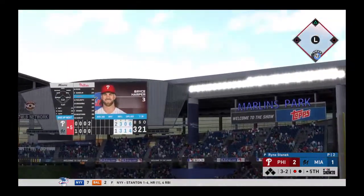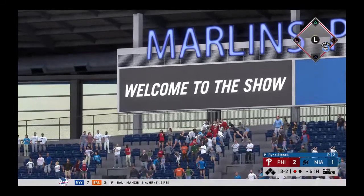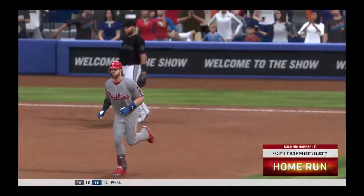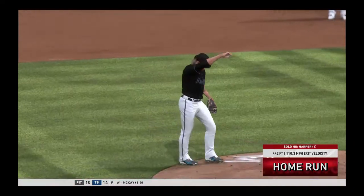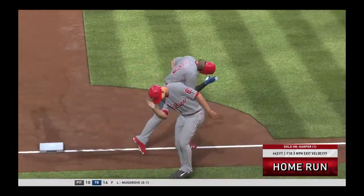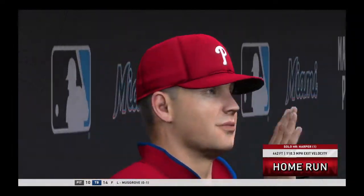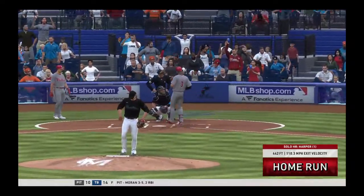Swing and a drive to right. There it goes. And gone. An absolute bomb. A solo home run off the bat of Bryce Harper. First home run of the campaign for him, and it gives the Phillies a 3-1 lead.